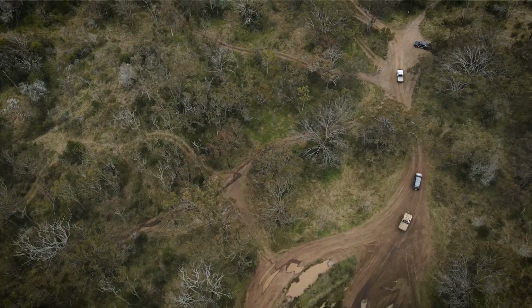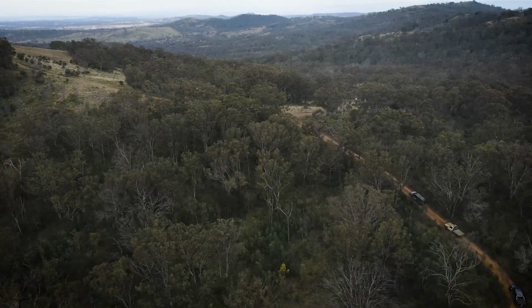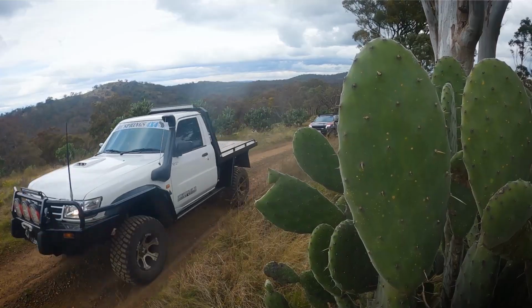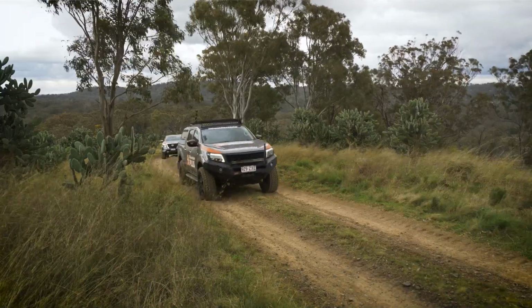So after Toyota Hill, we made our way over to Love Hill. It was a fairly long climb with some rock steps on the way up, but gee, when you got to the top, it was really worthwhile. It's a very, very special view up here. I think you guys will be blown away as we crest the top of the hill.